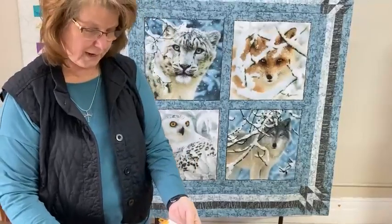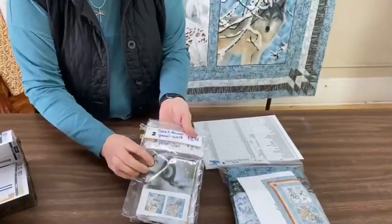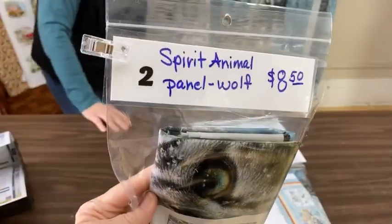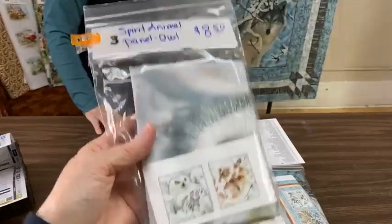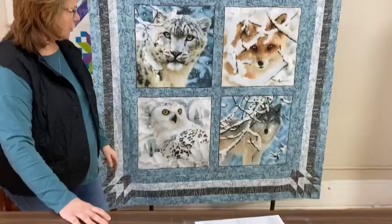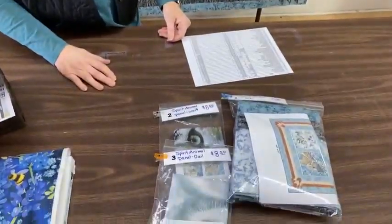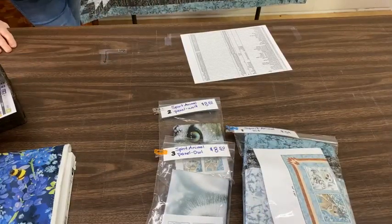So if you wanted to make something else, we do have the panels. And number two is the panel that's the wolf and the tiger. So it's these two that are kitty corner from each other in the first set. With the blue backgrounds. Yes. And then number three is the fox and the owl with the whiter background. They're so big, you easily could, if you want just to make two, put them up and down and make a wall hanging, or make them pillows. Or buy more, make it longer.